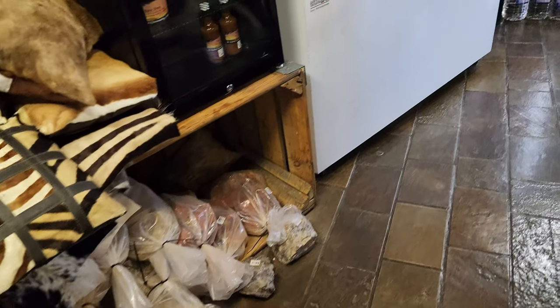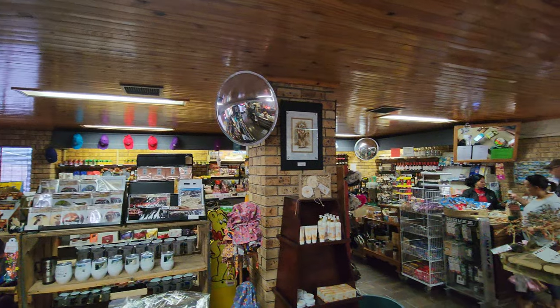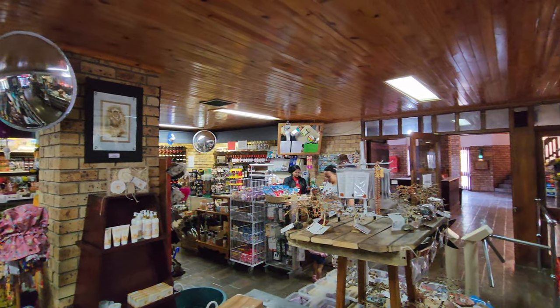If you decide to stay over in Augrabies National Park, there's a restaurant on site and a shop that sells the basics you might need, like firewood, some meat and some cool drinks.